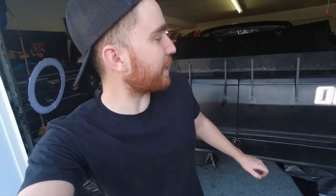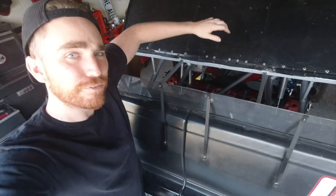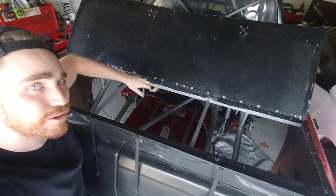Alright, well here we go. We got the new fuel cell installed. We've got the line run, at least temporarily, good enough to test fire it. We're about to start spinning it over, make sure there's no leaks anywhere, and then hopefully get it fired up and have the appropriate amount of fuel pressure. So let's see what happens.